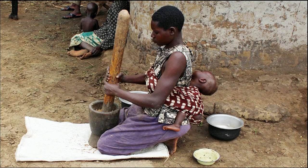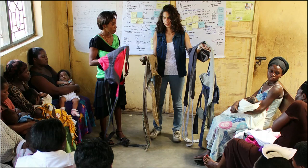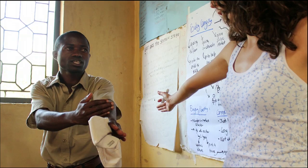So we aimed to keep the benefits of baby carrying and at the same time solve some of these problems so we could encourage more parents to be involved in childcare. The way we communicated with the communities was through designing a number of different prototypes. So people, both mothers and fathers especially, could try on these different prototypes. They could also use them in daily life and give us very valuable feedback.